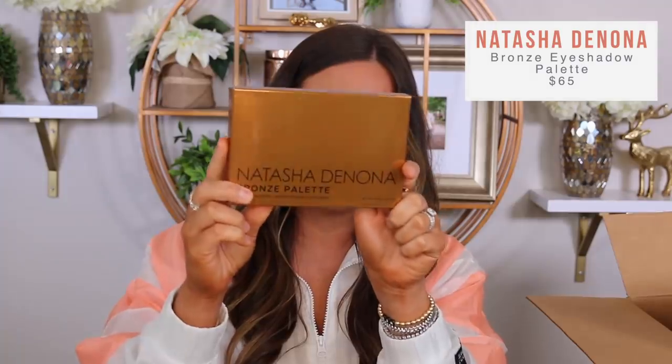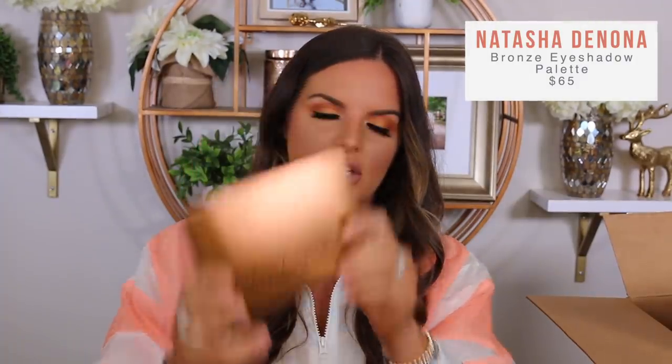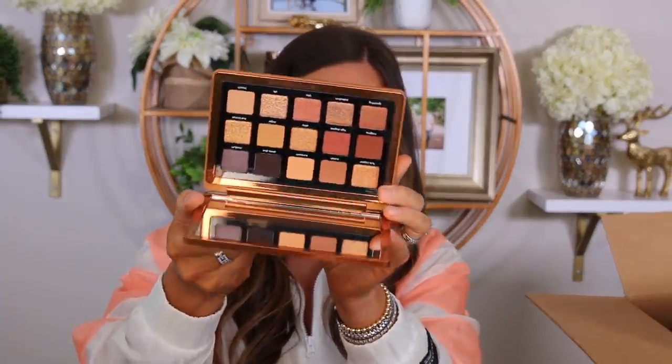Next up, okay, so I opened this to look at it and I don't know if I love it, you know, but I'm gonna try it out. It's the Natasha Denona bronze palette. I know I just got done talking about Natasha Denona in my last video, talking about how I feel like some of her palettes expire pretty quickly. So it's just bronze and then it's all these beautiful warm colors. I'm gonna have to try it.